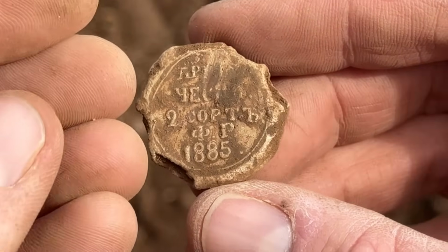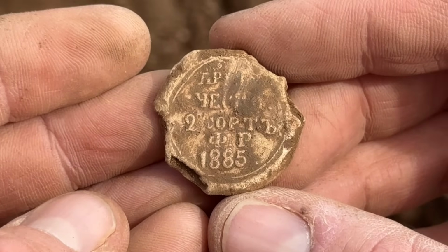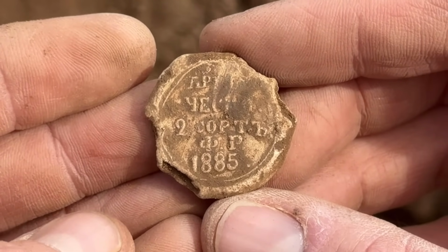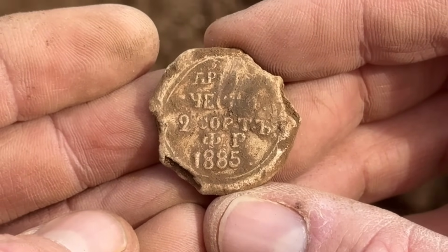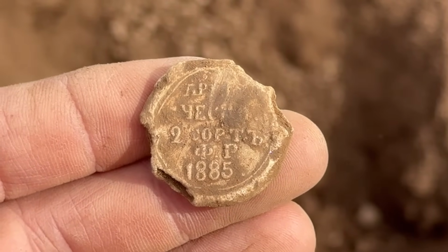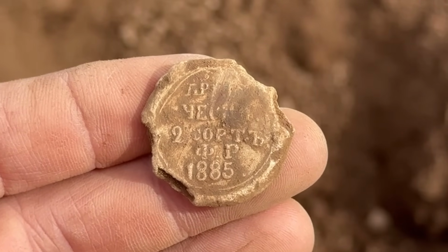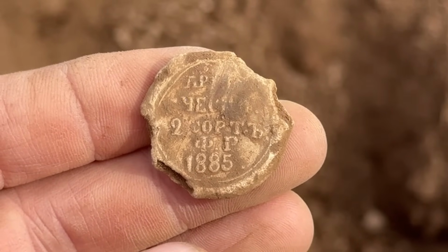1885, so Victorian, probably for flax, brought over here to be milled into linen. I don't know if there are any mills around here. There's certainly a couple of old farms which are from the 1800s, so possibly one of them at some point was also a mill doing flax or jute or something along those lines. Lovely. Nice piece of social history, all the way from Russia, with love.